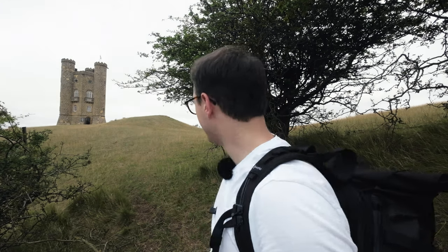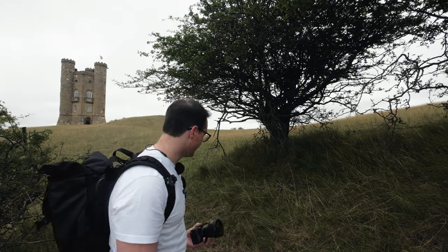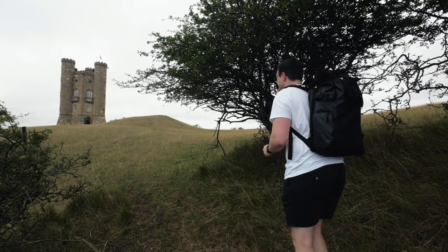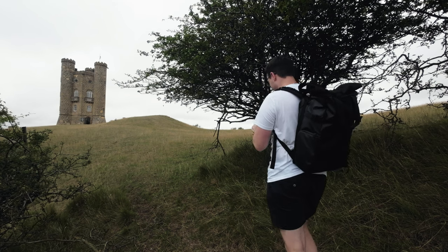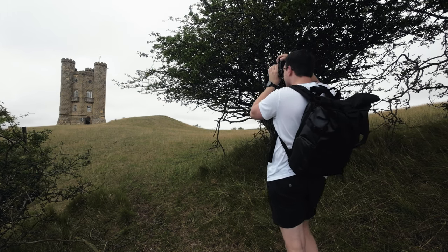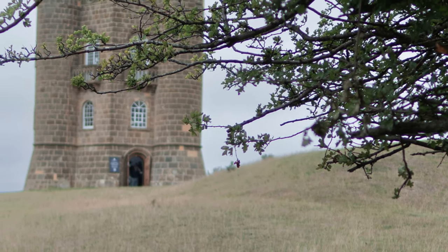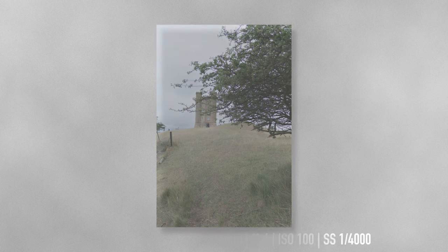As you can see, Broadway Tower's just out of view over there, look. I'm just trying to find some compositions to, I don't know, spice this up with a 16mm Sigma, because so far it's just not doing it for me. Through those trees, maybe. See what that looks like. We'll go down to f1.4, through the trees, focusing on the building. Like I say, I'm not expecting this to be some sort of portfolio-worthy journey.